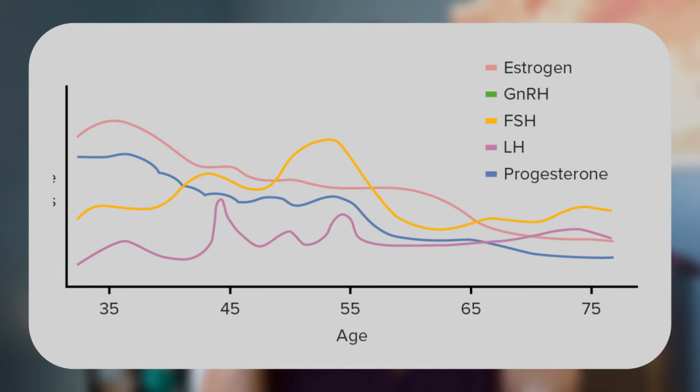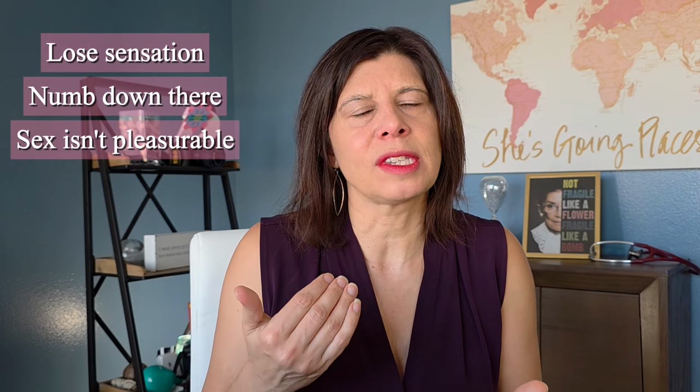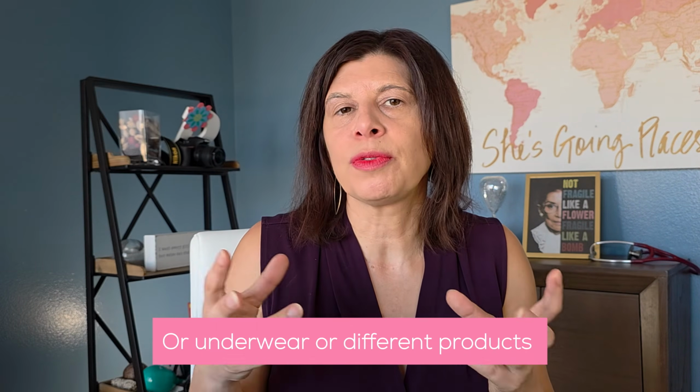So when you lose estrogen and progesterone and testosterone, then you often will lose sensation. You feel like it's kind of numb down there, like sex isn't as pleasurable anymore. But you can also experience things like dryness, which lead to pain because it feels like the friction, it's almost like sandpaper or cactus, women describe it. You can also notice that you have changes where things may bother you. You may be more sensitive to perfumes or underwear or different products because, again, you don't have that sort of defense mechanism that was there.